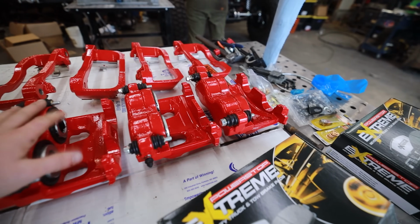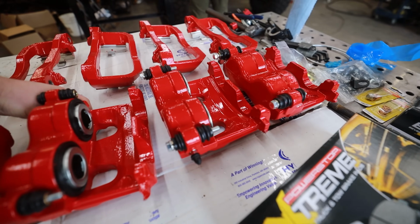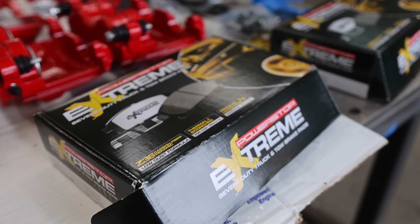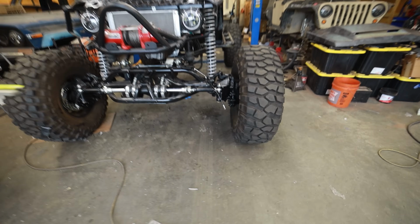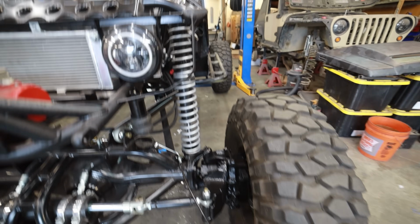Power Stop, we have gone back and forth. They kept sending me different things that I thought might work, and now we finally figured out what will work. And we've got our brake pads that just showed up yesterday, all the calipers, rotors are already on there. So Matt is gonna start working on getting all the calipers and pads and all that stuff on there.